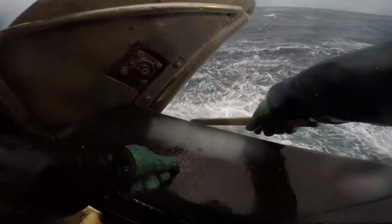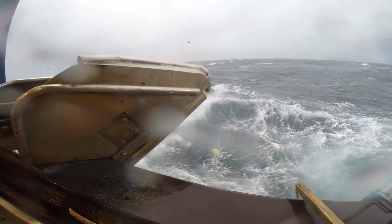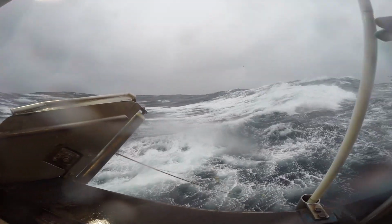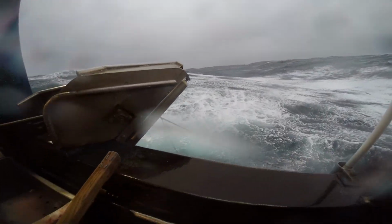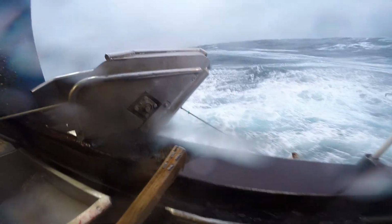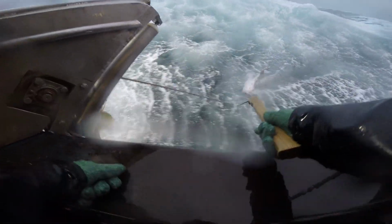Often I can see the waves coming, and then it's just a matter of trying to take a step back so you don't get smacked totally in the face with the wave. You'll see here I'll stand back. So yeah, get out of the way if you can, but you don't always have that warning, or you're not paying attention, which is a problem sometimes.